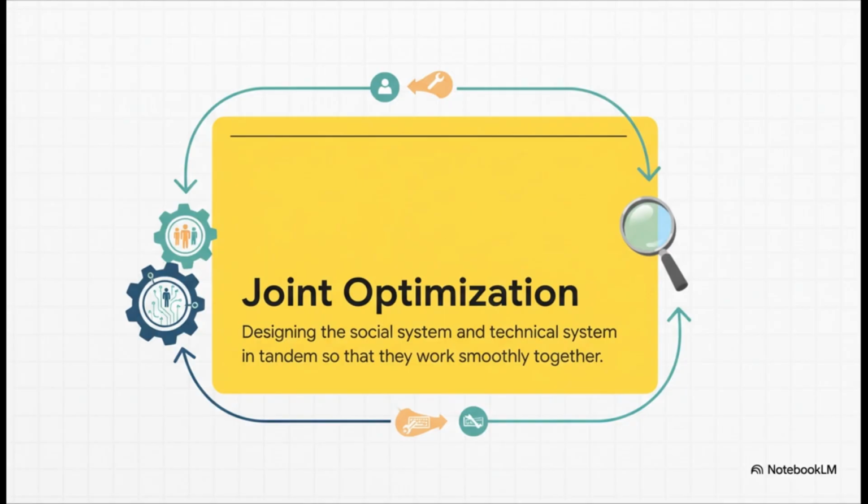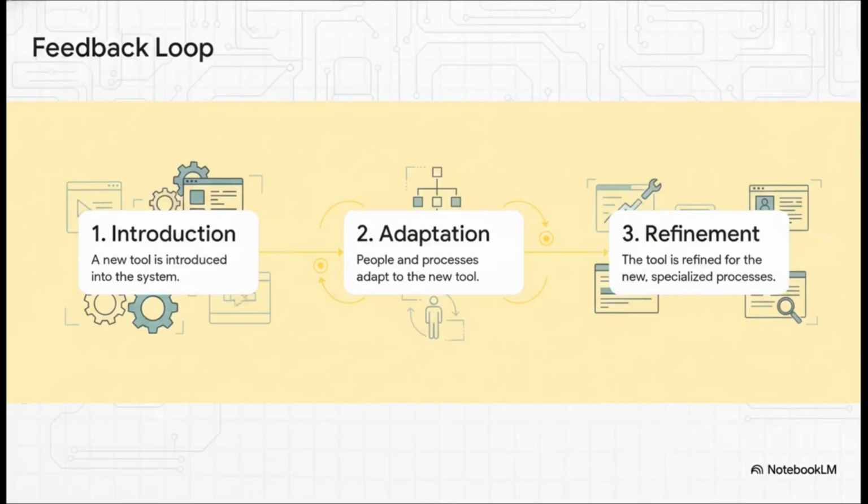This is where the social and the technical elements co-evolve. People don't just use the tool, they change how they work to fit the tool. And in turn, the tool gets refined to better fit that new way of working. You can see how this creates a really powerful feedback loop. A new tool shows up, people then adapt their processes to get the most out of it, and then the tool itself gets tweaked to be even better for these new, specialized processes. Each step just reinforces the last one.